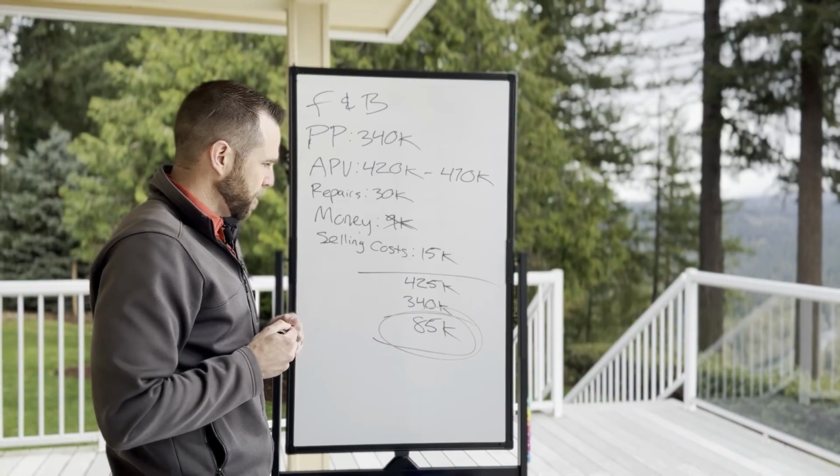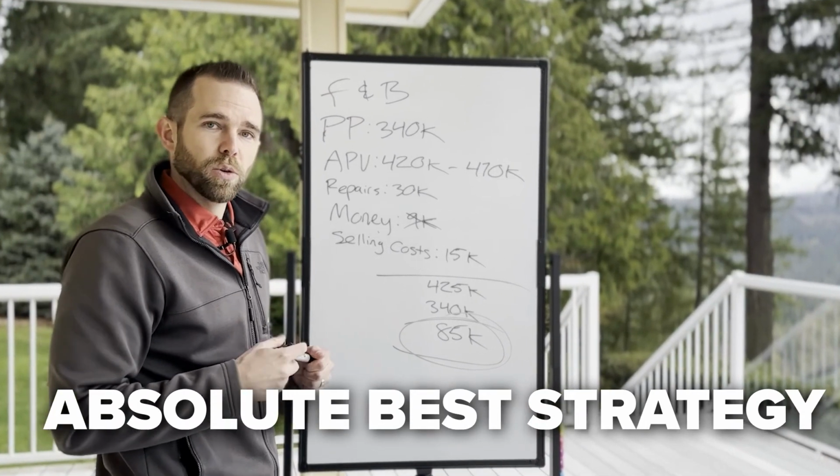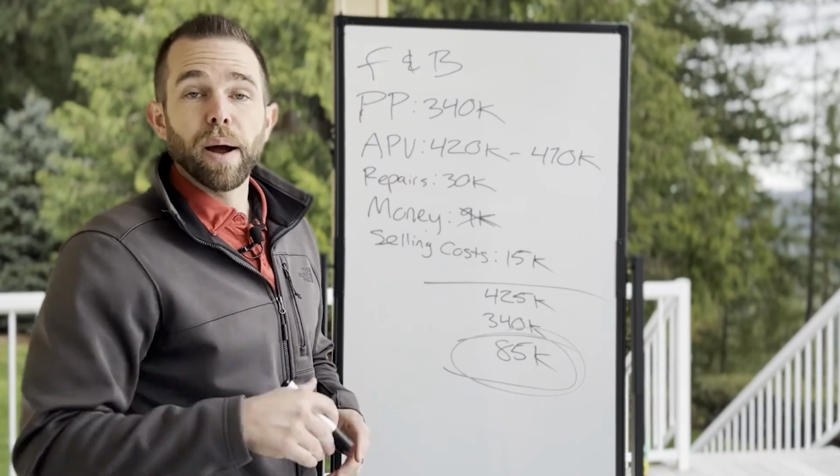However, this strategy, in my opinion, is the absolute best strategy you can do in today's market because it gives you that affordable option, and that is exactly what buyers are looking for.